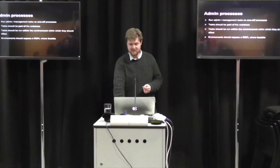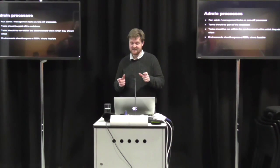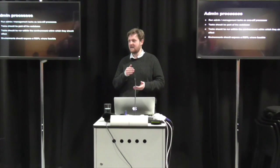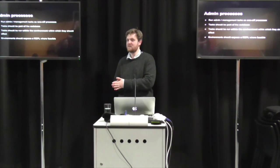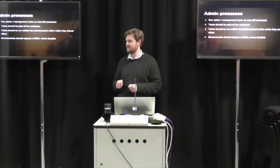And then the last one is admin processes, and I think this is probably the most controversial of all, but I think it's an interesting one. The idea is that when we run admin tasks as developers, we tend to just log into a machine and make a change, run a script, etc. And I don't know about you guys, but I've watched a lot of people make huge mistakes. I've watched people take databases down just by making an incorrect judgment about the environment they were applying something to. They thought they were killing the test database, but they actually killed live.